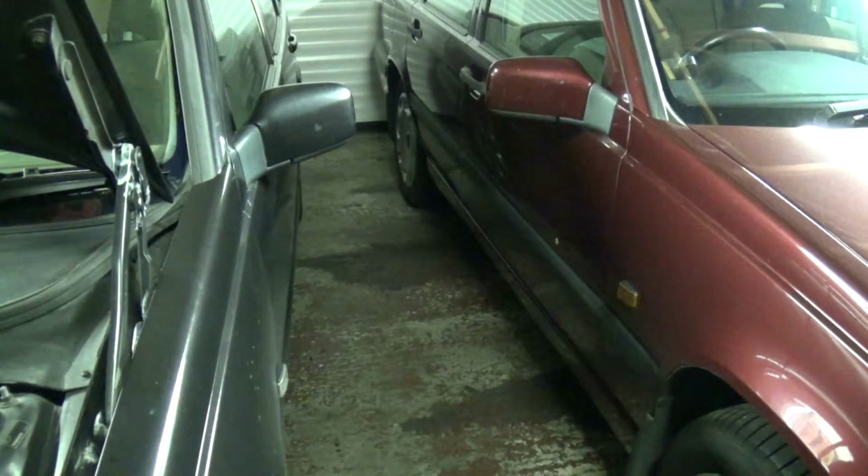I actually replaced that with another V70. Again, it was another P2 V70. That one was a 2.5D with the manual transmission. It was in a lot better condition than the 2002 model I had. Everything worked. Honestly, it drove faultlessly, but I just didn't like it. So after I finished studying, I sold it on.